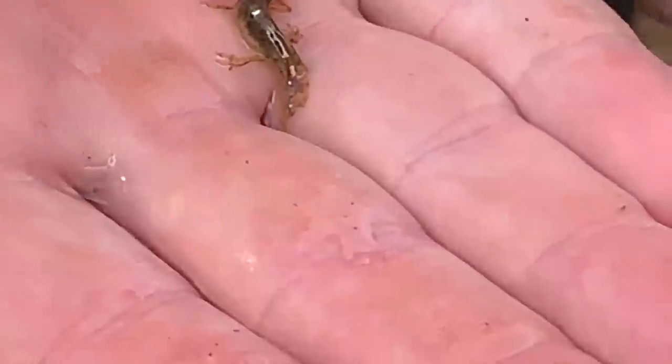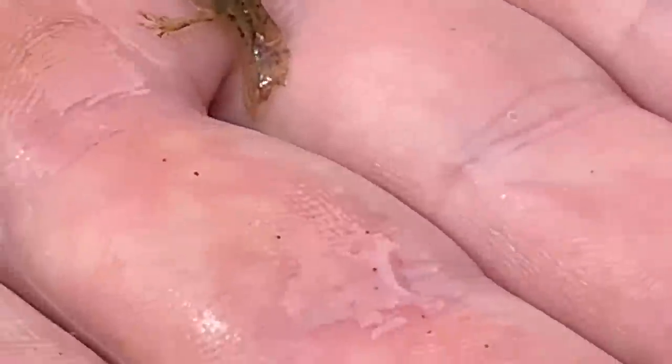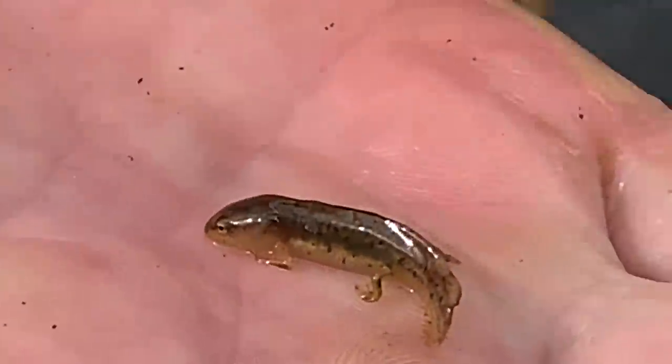So what we've got here is we've got a smooth newt larvae. Again, it would have been hatched this year. And the female newts, they produce about 300 eggs a year. This particular one, the tail's been half chopped off. That's probably a damselfly or a dragonfly larvae in here. There's lots of dragonflies in here.